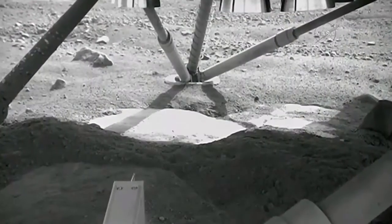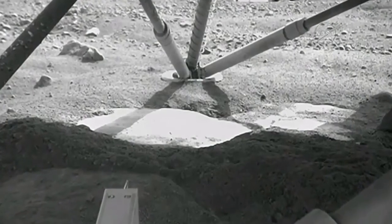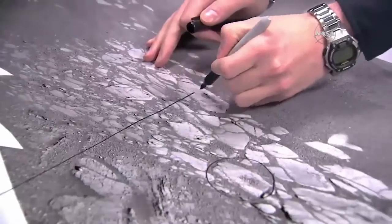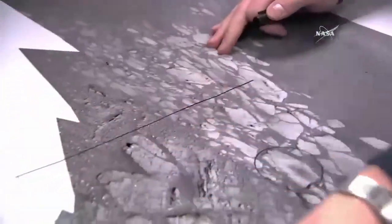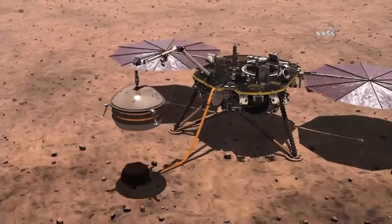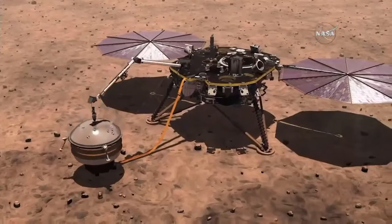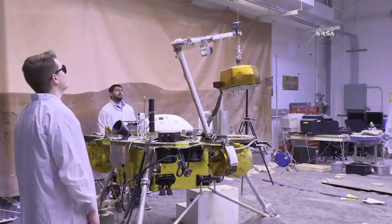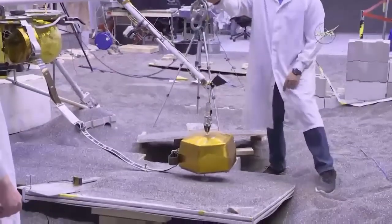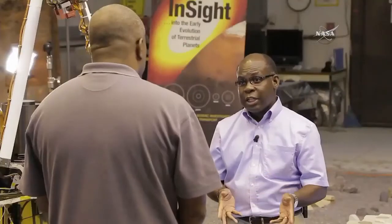Once those images are downlinked, they'll be processed on the ground to build a digital elevation map of our workspace. The scientists and engineers are now going to work together very closely to select the two places they want to place the instruments. Once those sites have been selected, we build sequences to actually pick these instruments and put them on the surface of Mars. The first one is the seismometer, and this seismometer is very, very sensitive. If a butterfly sits on top of it and flaps its wings, it can detect it.